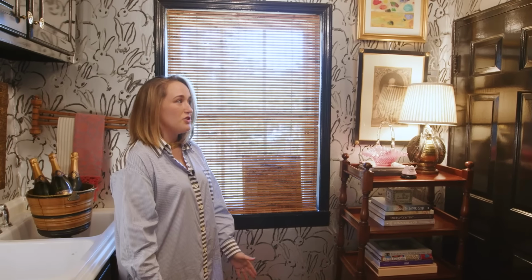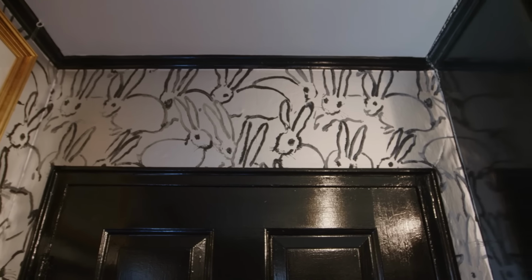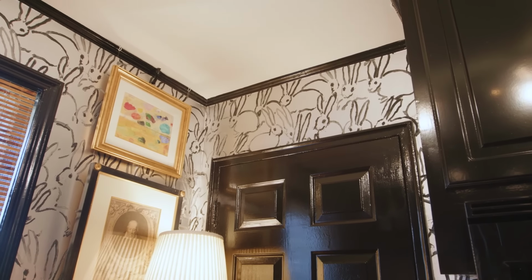And so these bunnies just give me so much joy when I come in the morning to crack open my Diet Coke. They help bounce light around the room and create a little bit more of a feeling that it's a little bit larger because it is a foil and it's not just a flat paper.